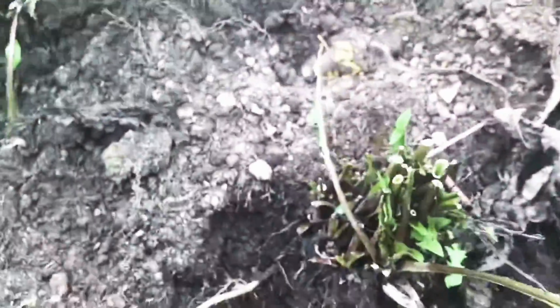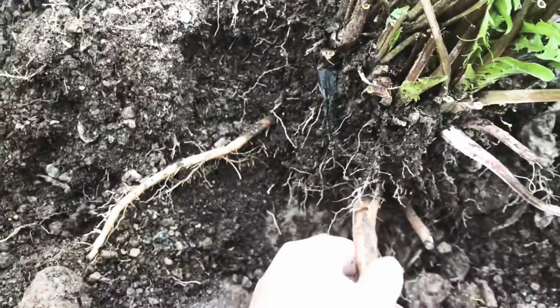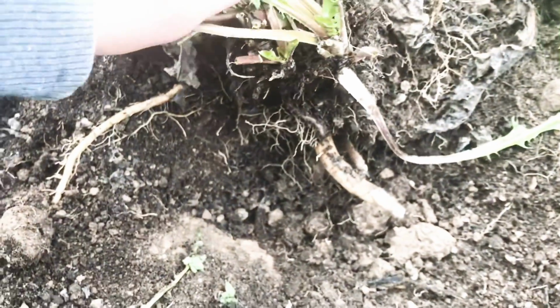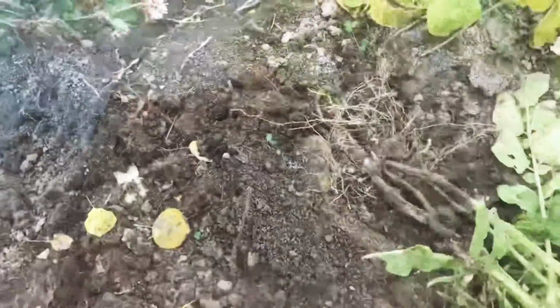That makes me pretty excited because that means that our soil is getting better as time goes on. I haven't been worried about weeding out the dandelions so much over the last few years because they have great long tap roots to break up the soil. So hopefully we'll pull a few of these out and maybe make some dandelion root coffee or tea and get another harvest of these guys as well as our potatoes.